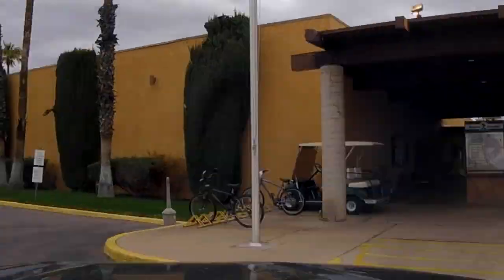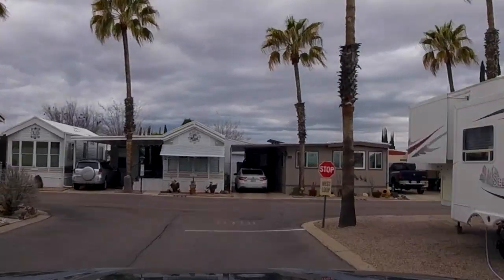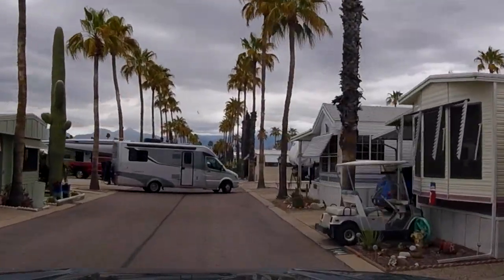Our home in Tucson, Arizona, is called Rincon East and it's an over-55 park. It was very nice and very quiet.